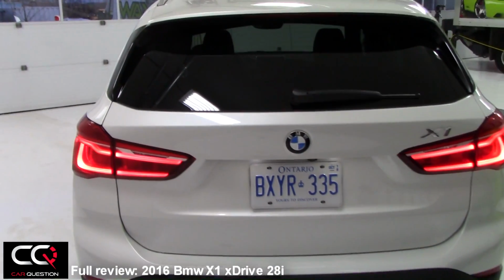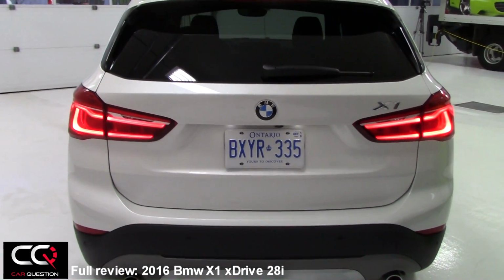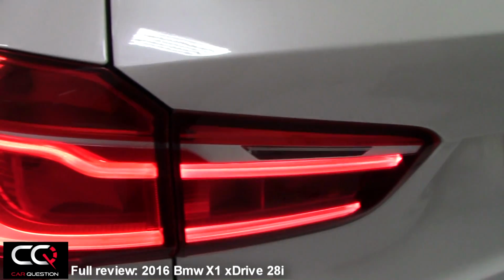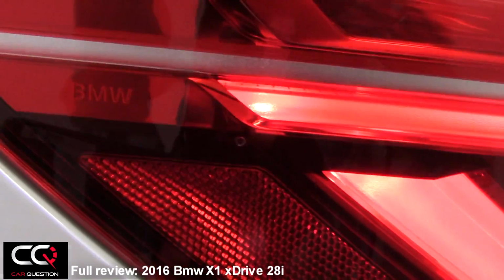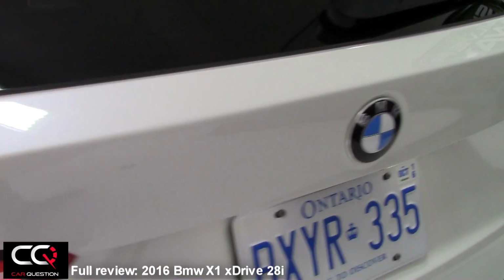If I move a little back, look at the rear section. Once again, the rear section is quite nice. You can see all the details, all the angles, but probably the thing that I like the most is the lights. You've got also a little BMW logo right there, as you can see, within the lights, and I love also the styling.